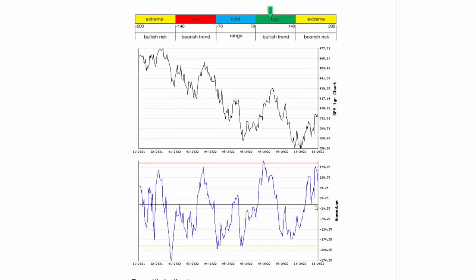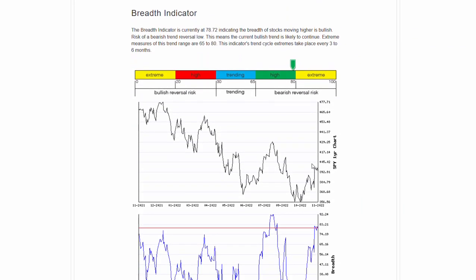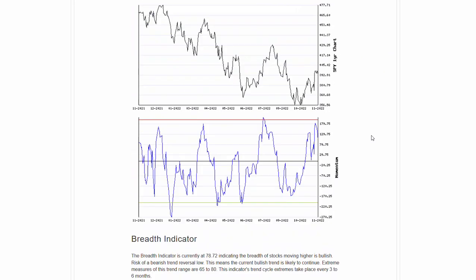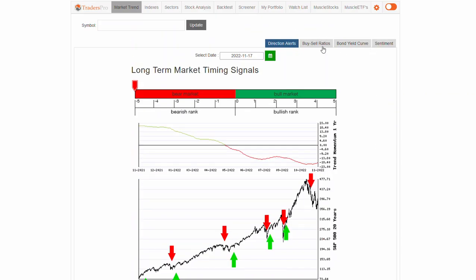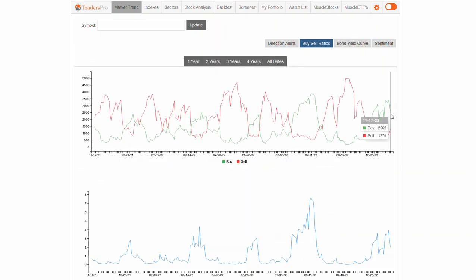We're at the upper end of that range, though, so there's definitely a little bit of caution. Breadth has done the same, rallied strong, kind of pulled back a little bit. And again, that's a pretty healthy situation to be in right now as the market is trying to stabilize and find a shorter-term bottom. Directional or buy-sell ratio still strong, pulling back a little bit off of yesterday's move, but as long as this green is above red, then we're going to see this buy-sell ratio, which is above 1, and right now it's 2.